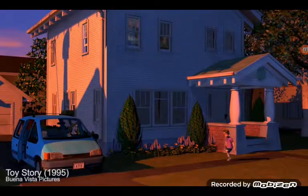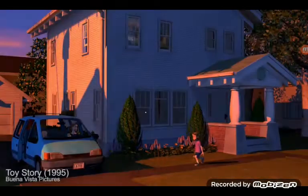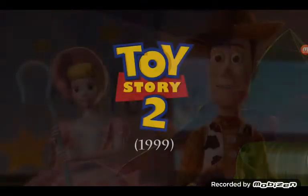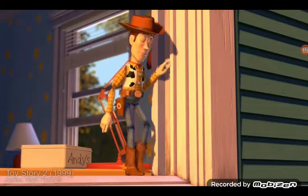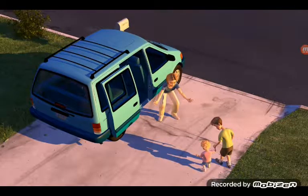And then you could see there's A113, and next to it you see there's a car. You see the car below, the blue one. You can see there's a number plate, not A113. Okay, let's continue. There's one A113 in Bug's Life. You see another blue car. You see A113 again.